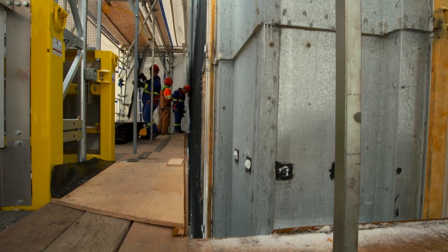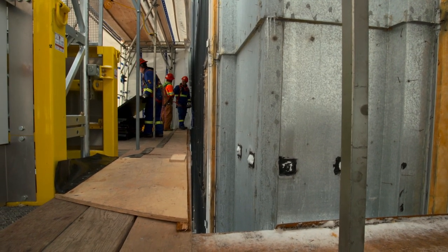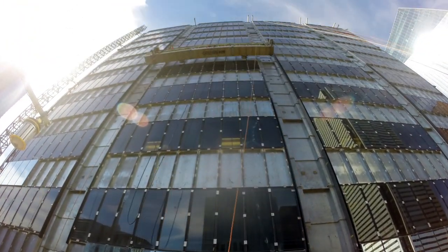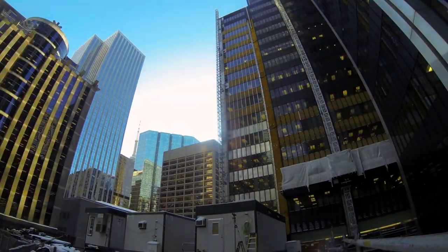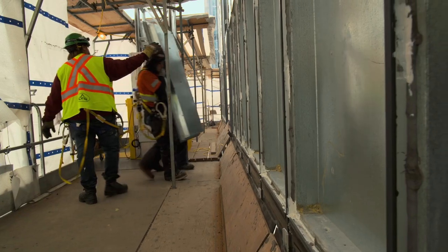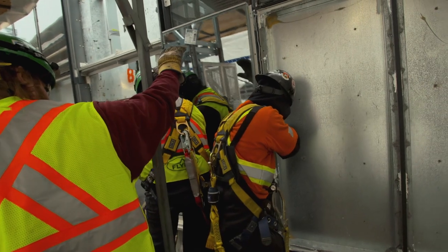Communication is key, especially between Priestly Demolition and general contractor, Flynn. They will be working side by side, so they'll need to run like a well-oiled machine. PDI clears the way, removing sizable sections of panels, and Flynn soon follows behind, installing the new glazing.